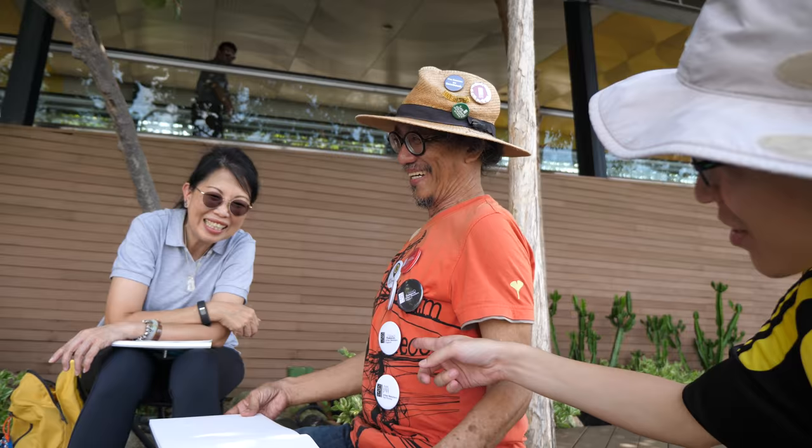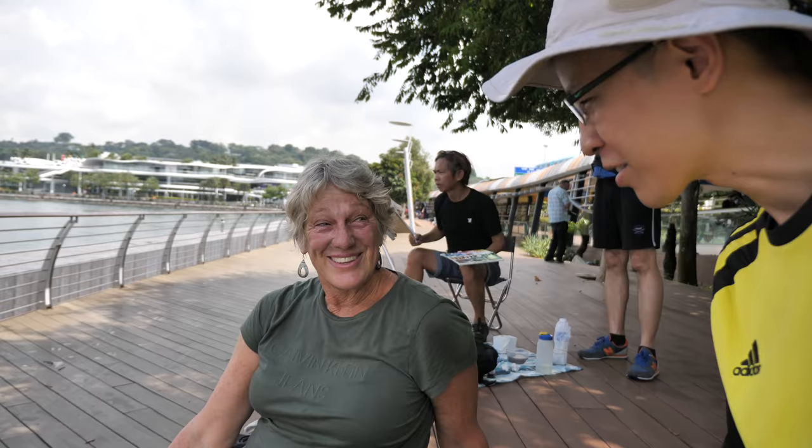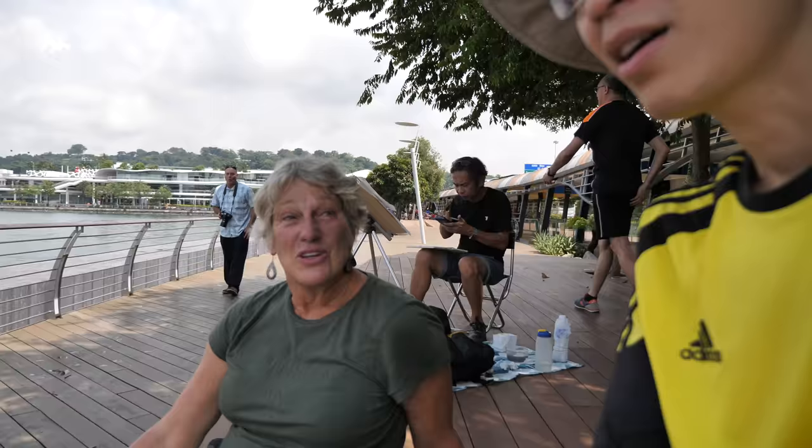This is Tony Chua, our most decorated urban sketcher. See all the badges? Here on the t-shirt and on the hat. That's his cousin and Sylvia's sister. This is Donna from California, is it? Yes. So what brings you here to Singapore? We are on our way to India, and if I was going to fly as far as India, I wanted to see another place.